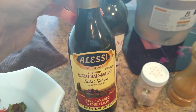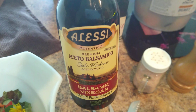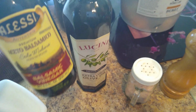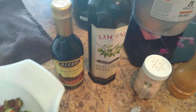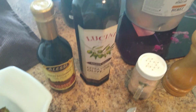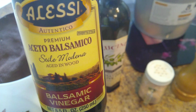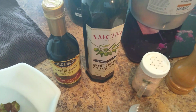Now this, I used to buy this, it's been 5 to 7 years ago. It used to say aged 20 years on it, but now they don't have that one anymore. But this one is very tasty too, and it's not too expensive, so it's aged and it's got the grape must in it. Made in Italy. You can trust it, I think. Hopefully.